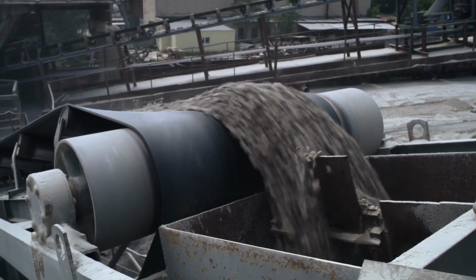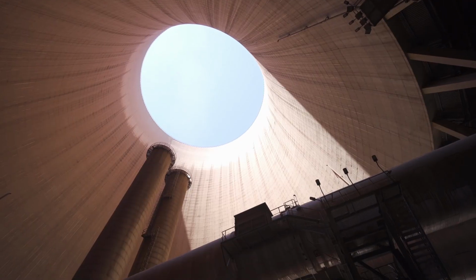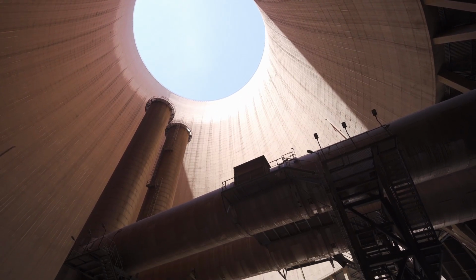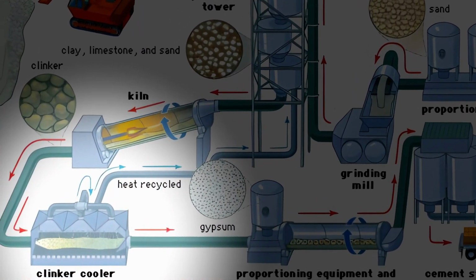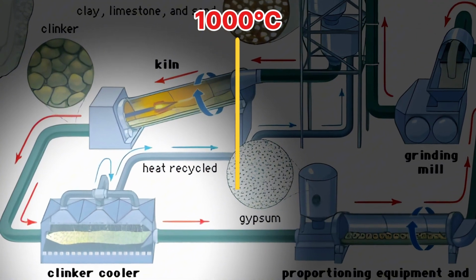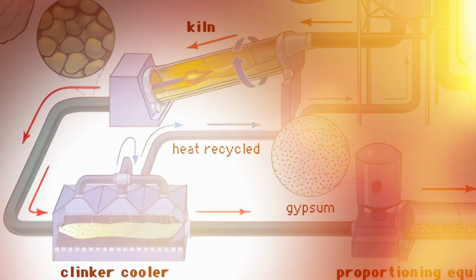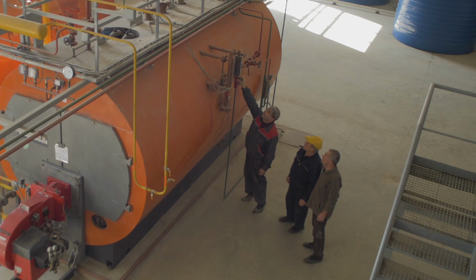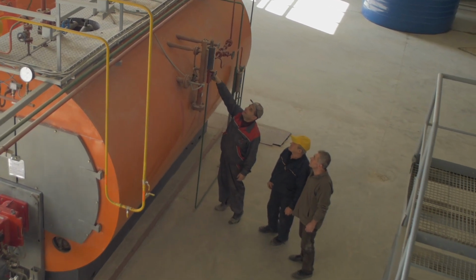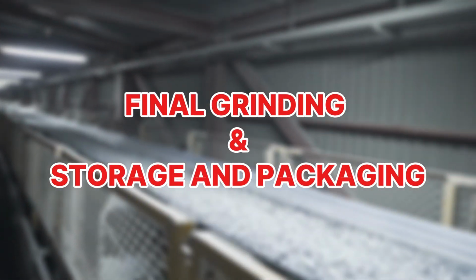final cement product. As the newly formed clinker exits the kiln, it needs to cool down, and fast. The cooling process is critical, as it affects the final properties of the cement. Clinker is rapidly cooled from about 1,000 degrees Celsius to 100 degrees Celsius using large volumes of air. This rapid cooling not only makes the clinker easier to handle, but also freezes the mineral composition, ensuring the desired reactive properties are maintained.